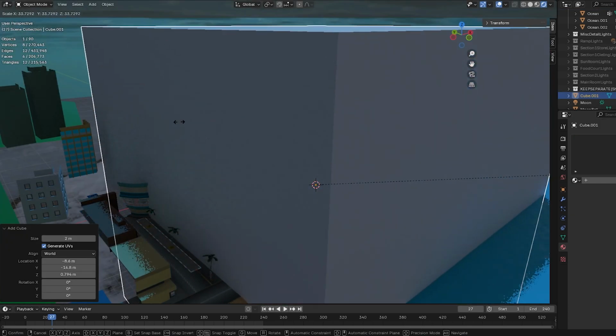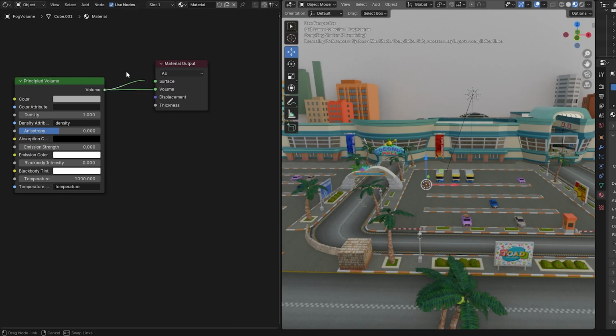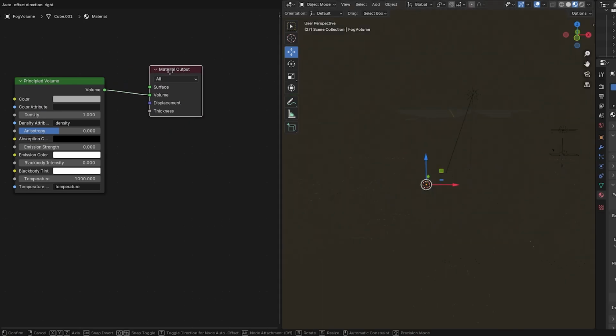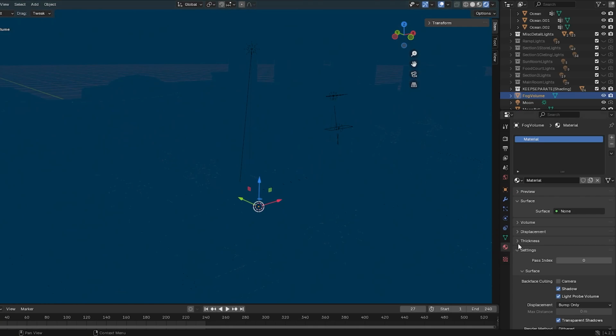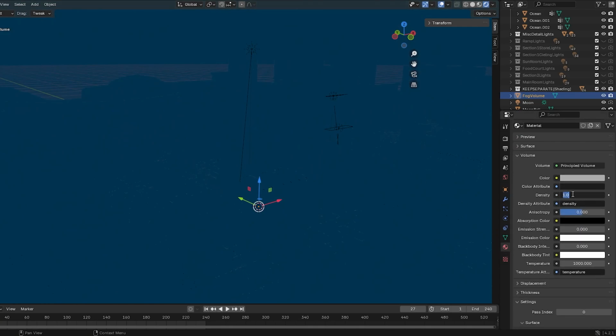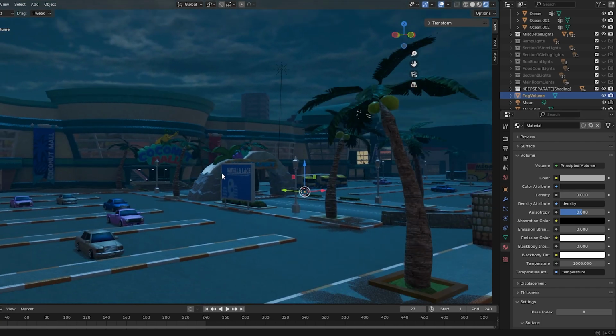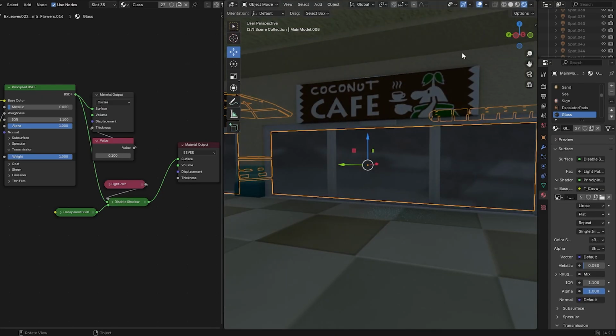So I created a fog volume on a cube. It wasn't working at first, but that was because I had it plugged into the surface output rather than the volume output. And there we go, a solid brick of fog obscuring absolutely everything. But I think that's a bit too much, so I set the density down to 0.01. There we go. Let's get back inside now and get that glass working.